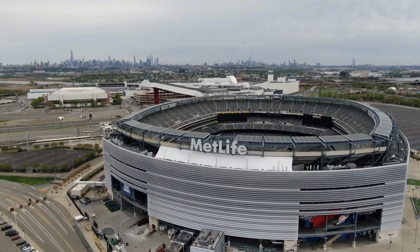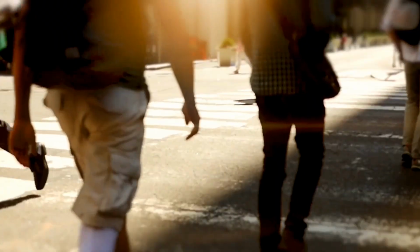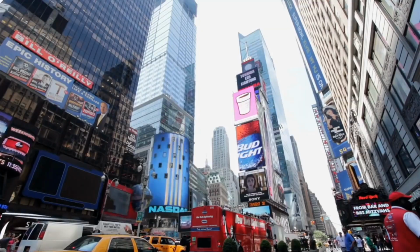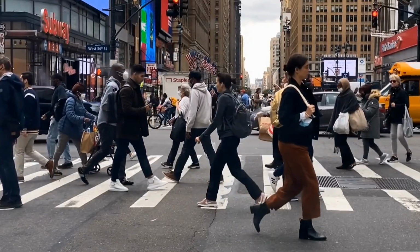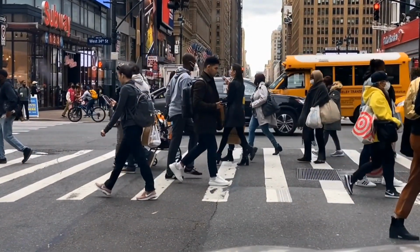To the stadium from Manhattan, figure $50 to $80 depending on traffic. Walking in New York is easy to do because New York is a walking city. Midtown to the Empire State Building, 10-minute walk. Times Square to Central Park, 15 minutes. Don't underestimate how much ground you can cover on foot, and honestly, it's the best way to see the city.